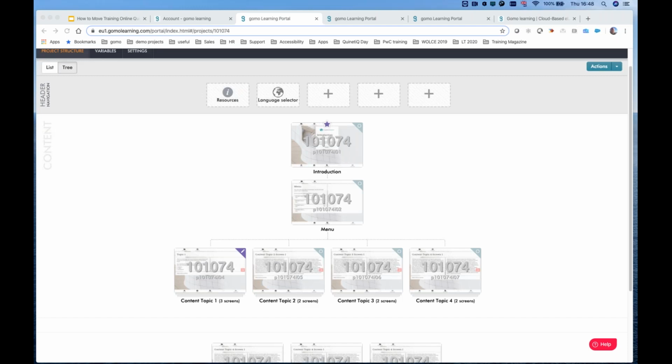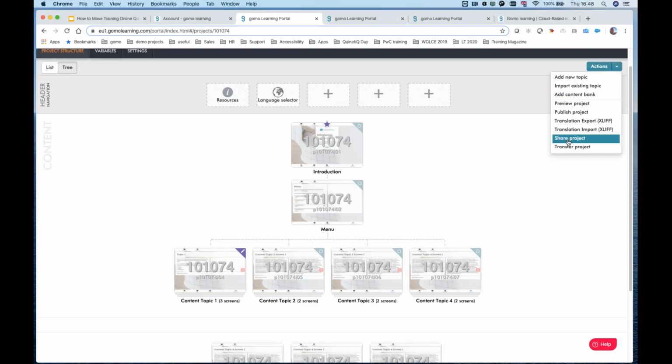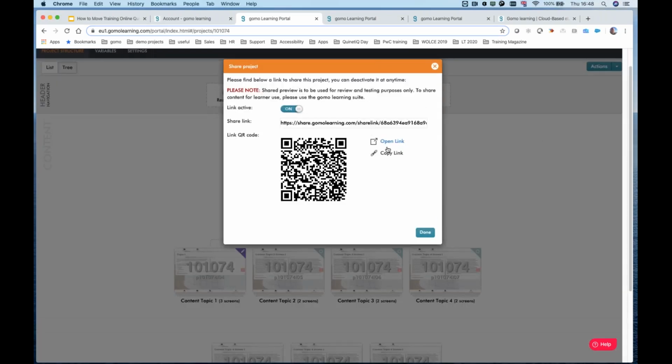There's one just come in. Is there a way to share your module content with an SME to review? Yeah, Hugh was showing that exact feature, and I think he's about to do it again on the screen. So there's this share link feature.